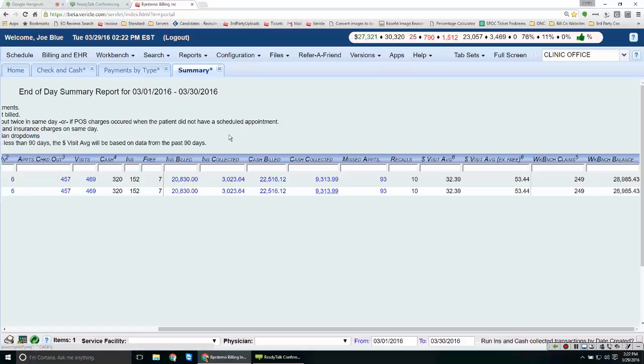So this is where a practice owner can just come in and run this for today. One thing to be aware of, there are a number of different ways to count what day money should be counted for. For example, if I was billing today and I was billing some of my visits from yesterday because I didn't finish, then this report by default would have yesterday as the date that was billed because that's the date of service. So for charges, it's date of service. For insurance billed. Sure. But I didn't actually create it until today.